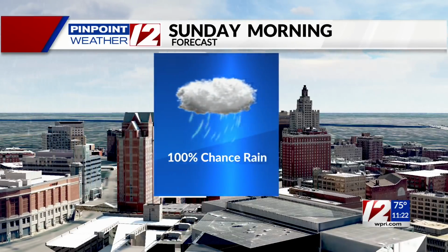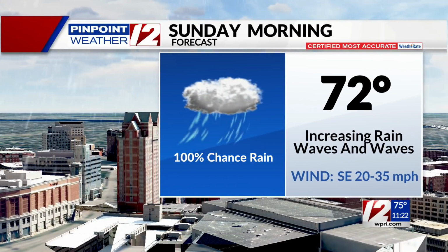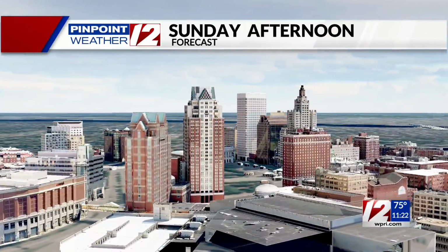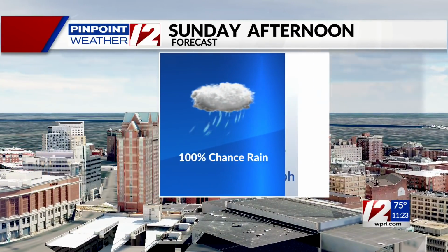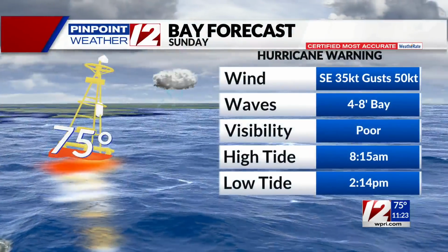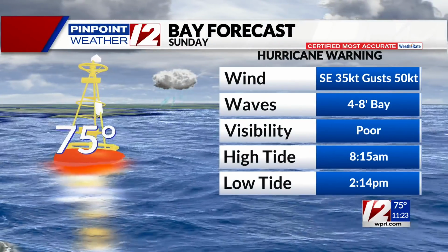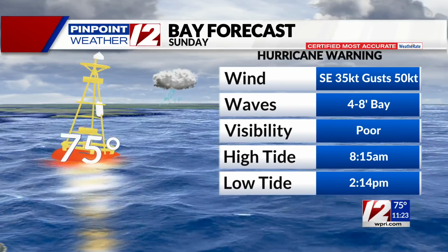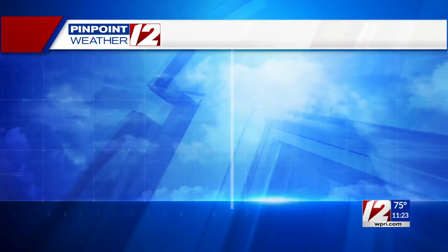Sunday morning's forecast: rain may be a little heavy at times, with waves building throughout the course of the morning and into the afternoon. The heaviest of the rain and strongest of the wind likely during the afternoon hours, with temperatures in the lower 70s. So watch out for power outages. Boaters, you shouldn't be out on the bay tomorrow. Winds from the southeast at 35 knots. Hurricane warning in and around Narragansett Bay. Could be looking at gusts to 50.